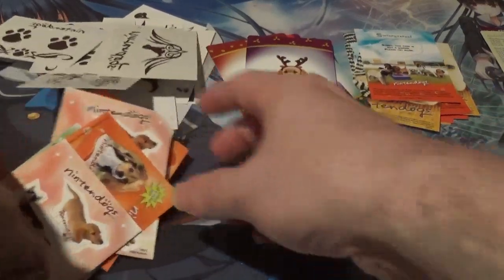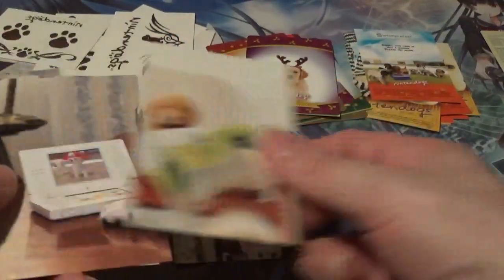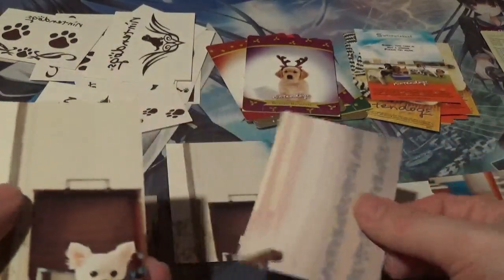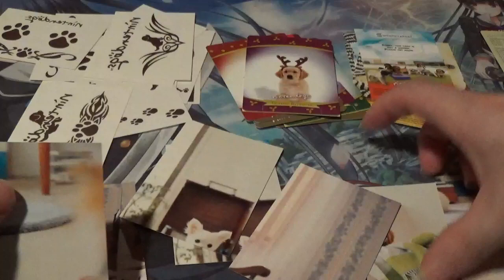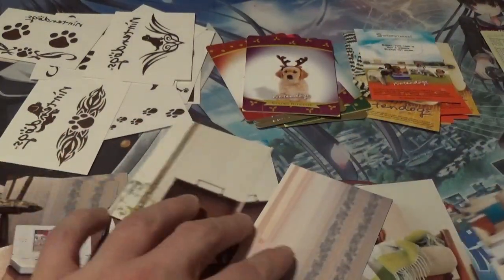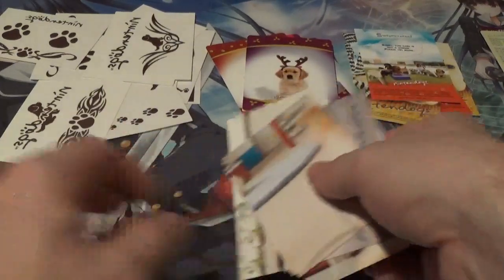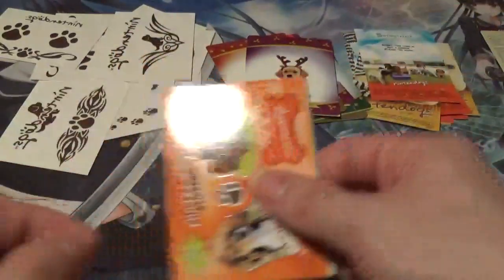And do these make a picture at all? I want to see this. Because it looks like it could create a picture. Not sure. It's possible that the back of the stickers could create a picture. That'd be kind of cool if they did that.